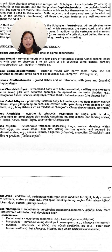Chordata. Most species within the phylum Chordata are vertebrates, or animals with backbones. Chordata are those animals that have backbones. Cephalochordata is a small group of marine invertebrates comprising the lancelets. Examples of Cephalochordata are Branchiostoma and others. Then, the superclass Agnatha is jawless fish.